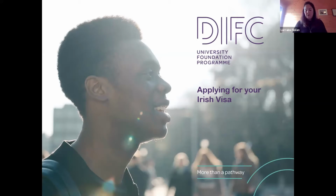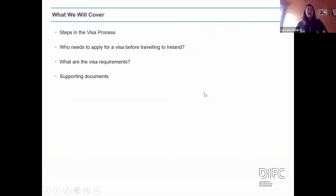Okay, so applying for an Irish visa. There is a bit of a process, and it's a fairly straightforward process, but the important thing is having all your documents right, and DIFC will help you with this. So you're not on your own. Even if you were working with an agent, we will also support your agent in preparing the visa or checking the visa before it's submitted. So don't be afraid to ask questions of whoever you're liaising with in DIFC. We will help you at each stage of the process.